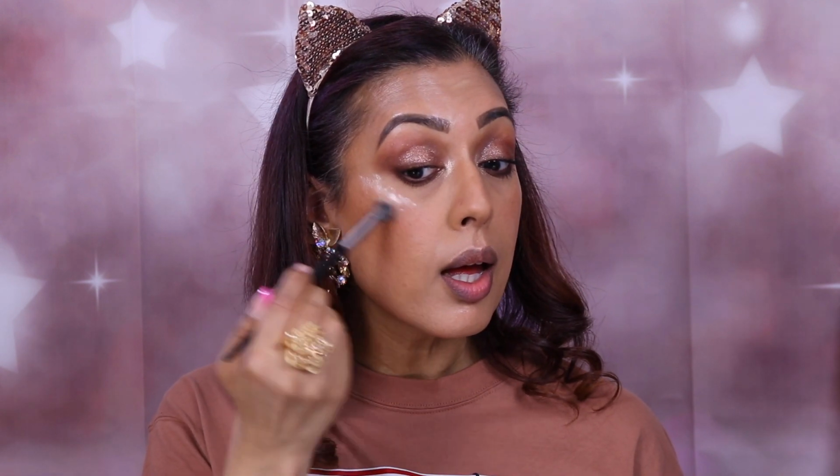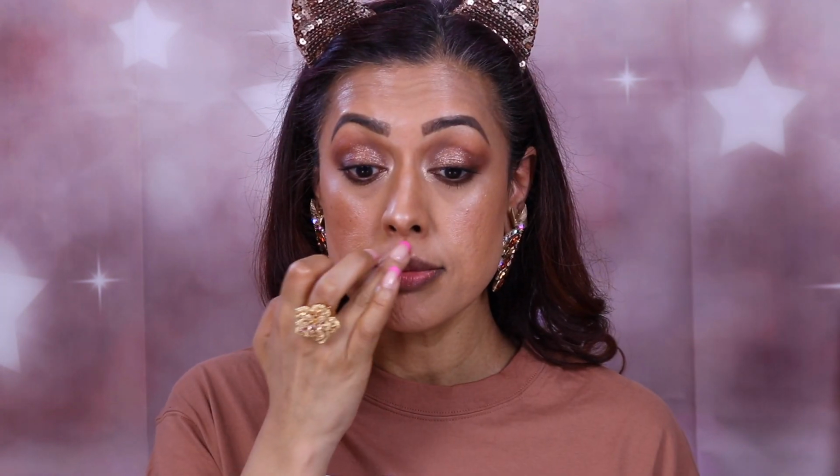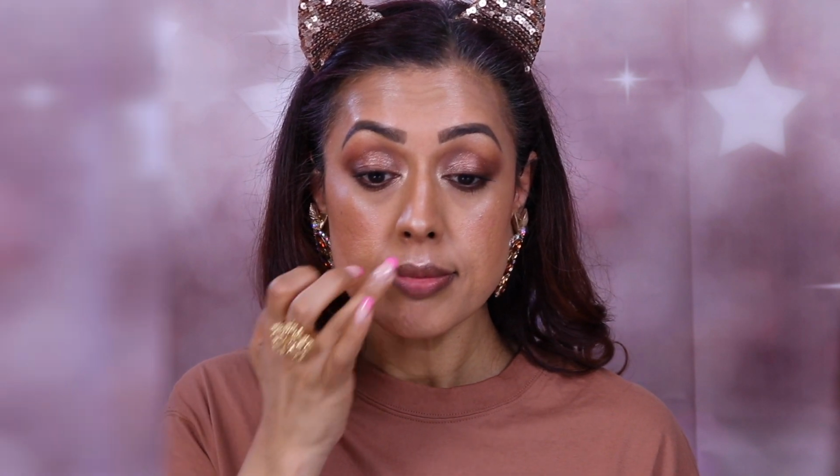Bear in mind, I have not set the areas underneath. There's still cream contour on there, so the best way to do this is to make sure that area is not set, so the two liquids blend into each other without it becoming patchy, which is what can happen when you mix a liquid on top of a powder. And then I'm just going in with my Cupid's bow, as I always do.